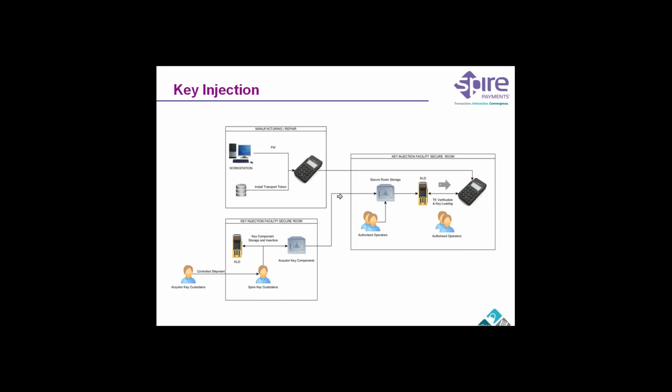So having to load a transport token at the factory and having to ship it all the way to another different secure facility somewhere else before it actually reaches the merchant is really costly, and it's not a very nice solution. So what we're going to do is shorten all this. This is going to be shortened so that everything happens at the factory floor.